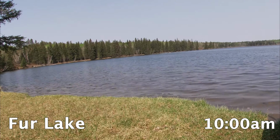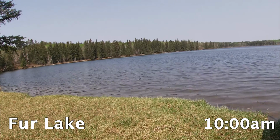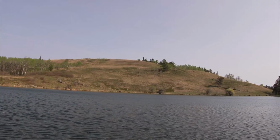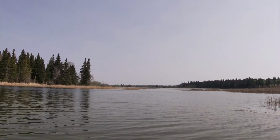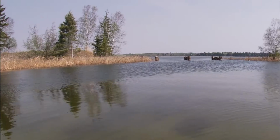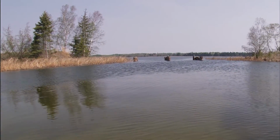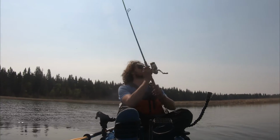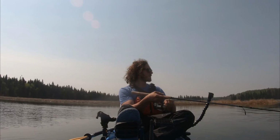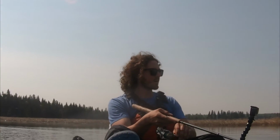The next morning, I'm back at Fur Lake for one last day on the water. I decided I wanted to see the outflow one last time. I felt like I missed something. So I made my way there, stopping at all the good spots along the way. And the fish seem to have learned their lesson at the second narrows.